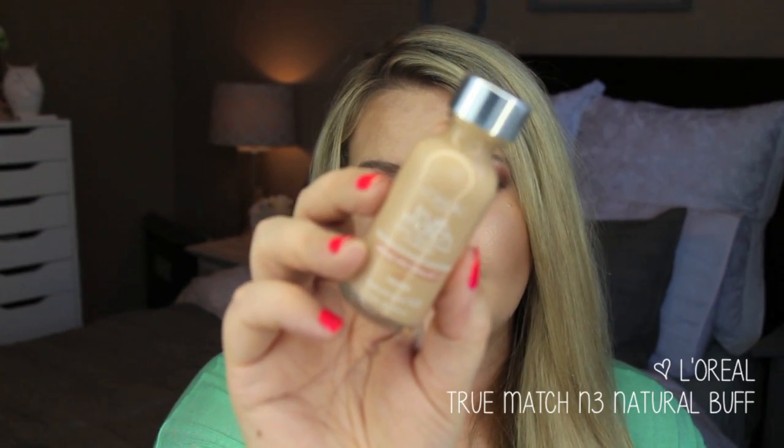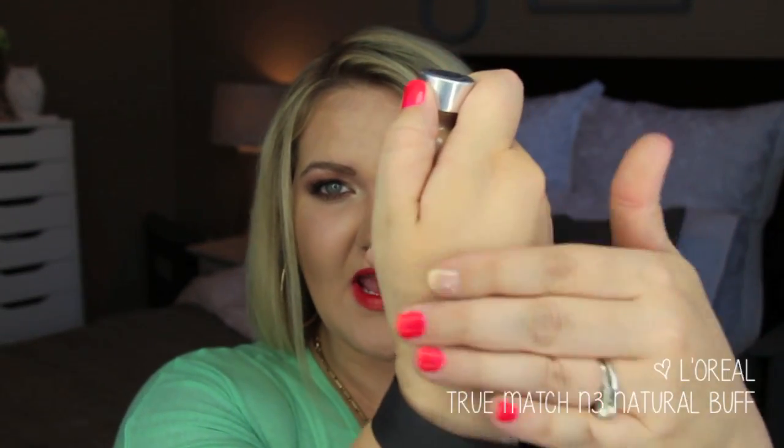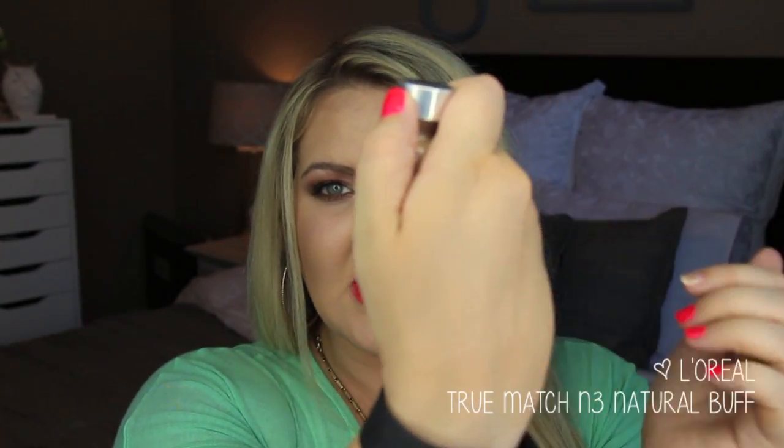And they have a really good matching system set up in most drugstores. So this one is in Natural Buff N3. I typically go for the neutral in drugstore foundations. This again does not have a pump, but it's a really nice cream consistency, and this gives, I would say, a medium coverage. It really does look beautiful and natural on the skin. So this is a really great foundation, I think, for someone coming into wearing liquid foundations. If you're not super comfortable wearing a liquid foundation, this has enough coverage that I think you would get what you want from the coverage from it.